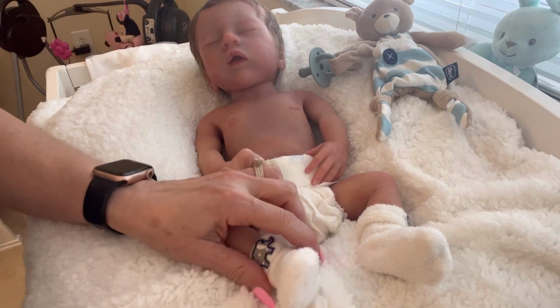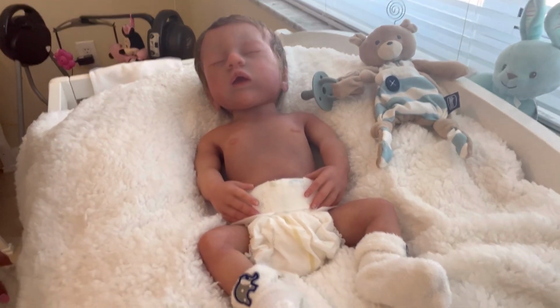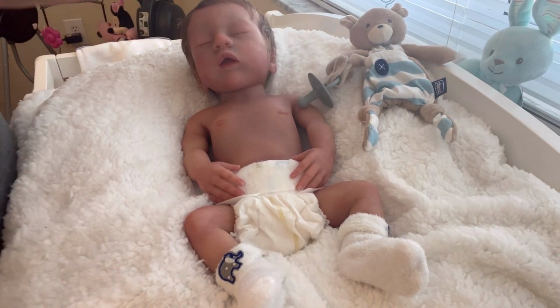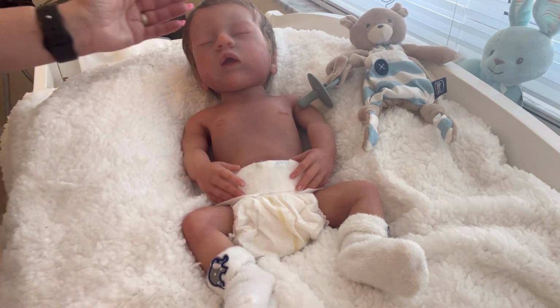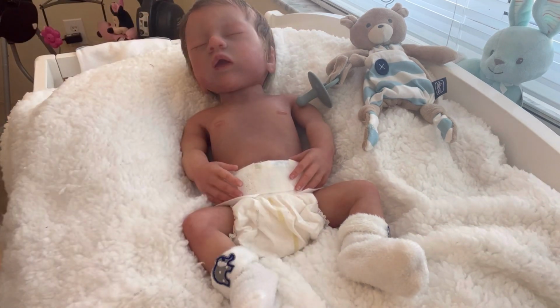Estamos aquí, como les prometí, para cambiar a este pequeño bebé Full Body Silicone. Él es Leo, L-E-O. He's a beautiful baby boy that I received this weekend.